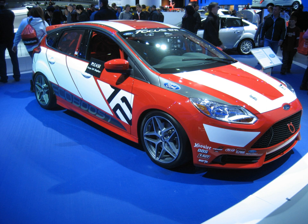Topic: Specifications. Type: turbocharged, direct gasoline injected inline four-cylinder engine with TiVCT. Displacement: 1,999 cc, 2L, 122 cu in. Topic: Applications.